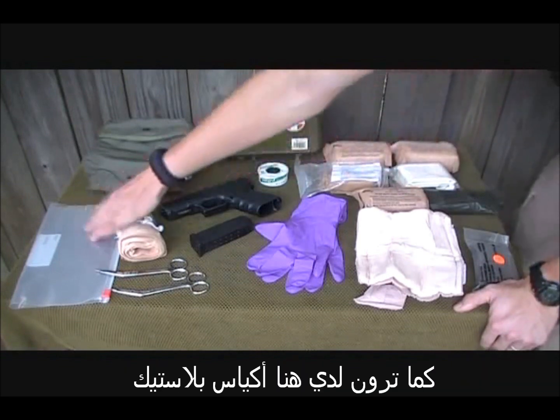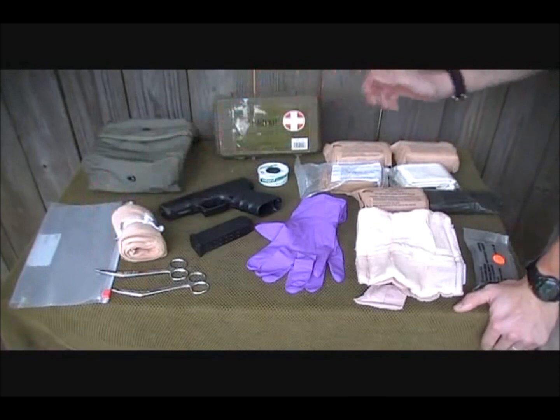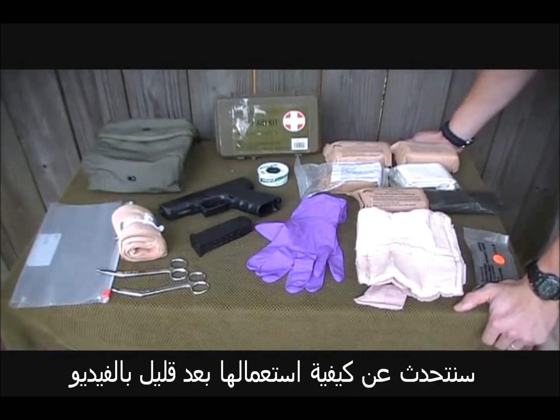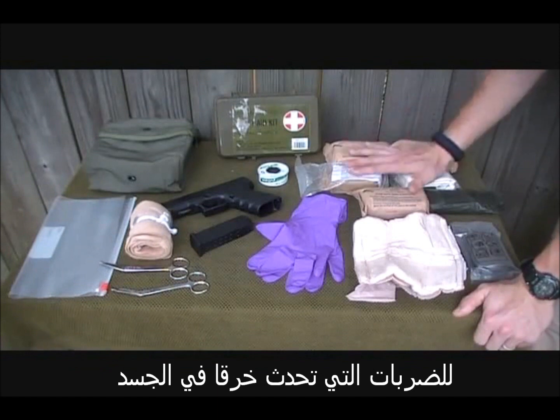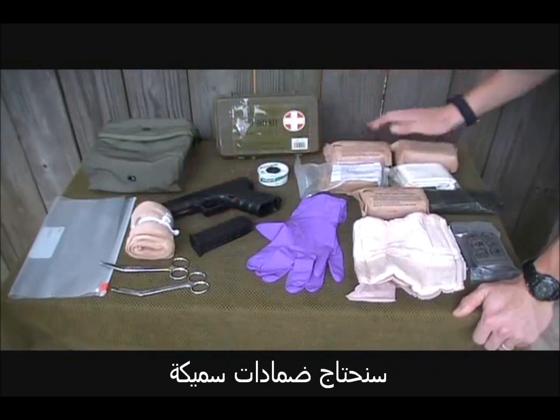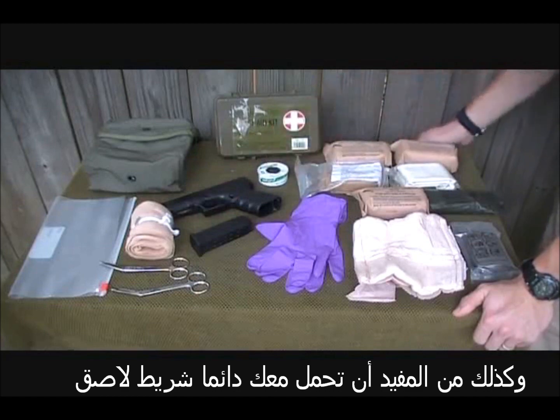Also, you see I've got a plastic bag here. This is going to be for some of your chest injuries. We're going to talk about that a little later in the video. For your puncture injuries, we're going to have bulky dressing as well. We've got a couple of different types of bulky dressing, and some tape is always handy to have.